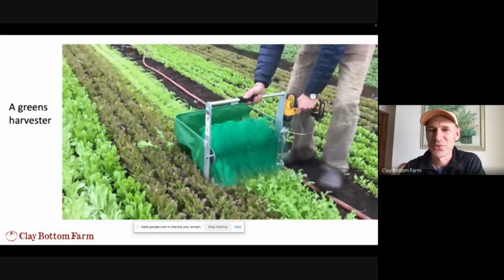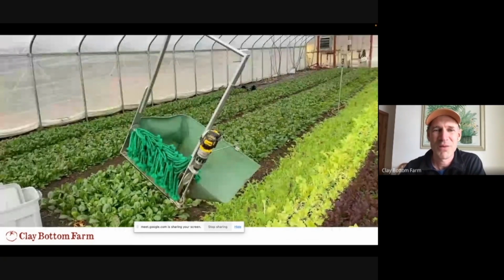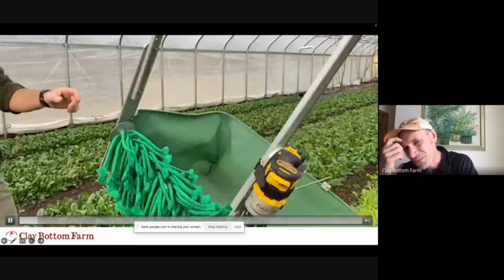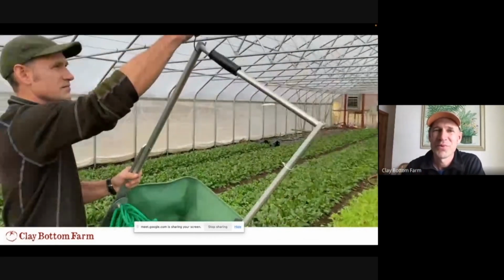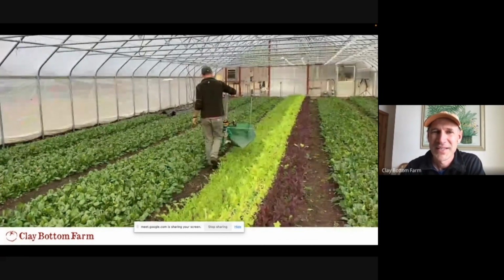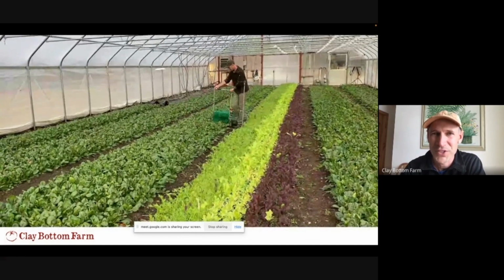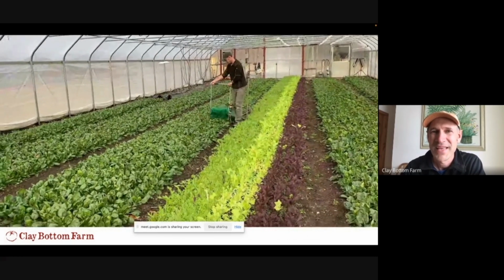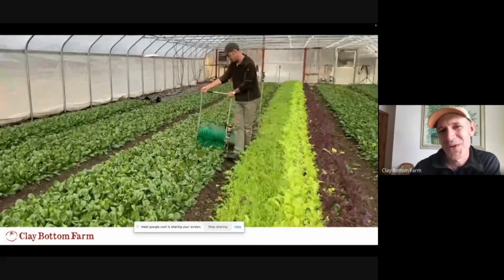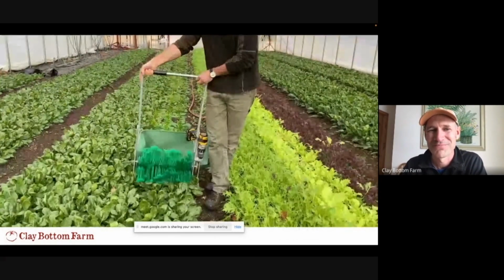The greens harvester tool is a wonderful tool I recommend if you're growing greens, but by all means, put a bigger handle on the thing. And so we took off the original handle and put a taller one on to remove the burden of bending over so much. This is something we sell about 100 pounds a week, and so I'm doing what you're looking at here twice a week, and I'm now 40 plus, and so it's nice to have tools that are more ergonomic that'll keep me farming for longer.